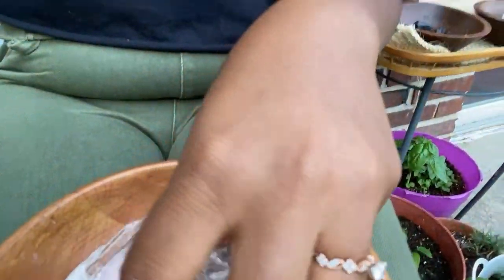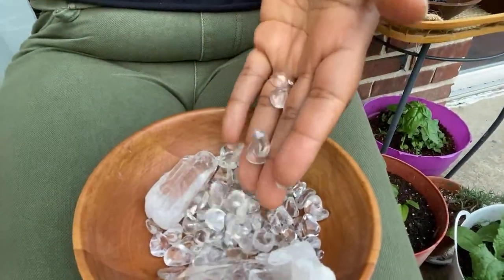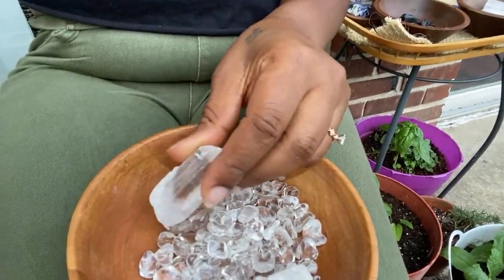I have some clear quartz chips. Come a little closer, honey. Closer than close. So I have some clear quartz chips. I have some clear quartz points for you all. Let me get y'all back in focus.